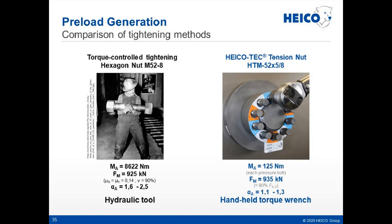In contrast to this, you need only 125 newton meters for each pressure bolt of the Hycotec tension nut, which is very easy to assemble with a standard torque wrench. And it's also very, very low compared to the required torque for the torque control tightening, which is over 8,000 newton meters. Here you have a preload, which is approximately 80%. It's torsion-free, so you have a higher reserve at the end of 20% for external loads or something else.